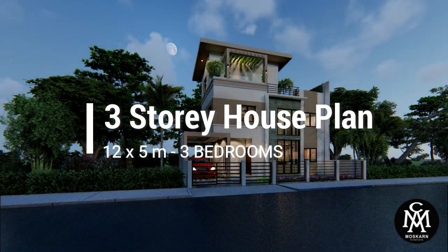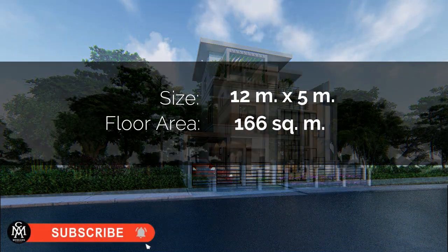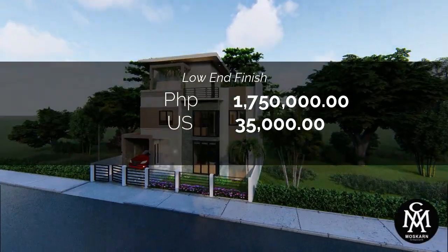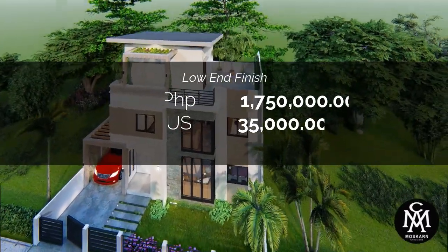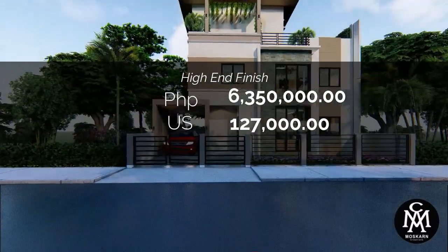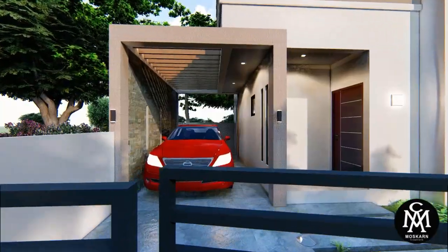This 3-story house plan has a dimension of 12 meters by 5 meters with the total floor area of 166 square meters. Estimated cost for low-end finish, 1,750,000 Philippine pesos or $35,000 US, while the high-end finish cost of 6,350,000 Philippine pesos or $127,000 US.